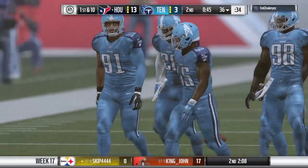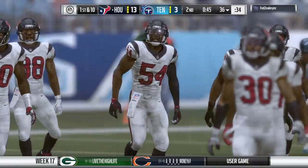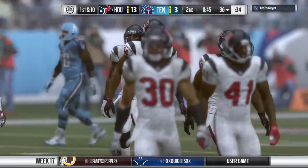And now out comes Houston. And they hit the home run last drive. One play on the ground all the way to the house. Now the defense, maybe they're expecting a run here.